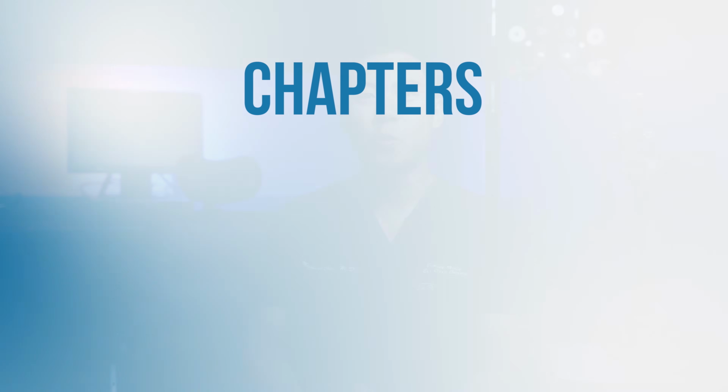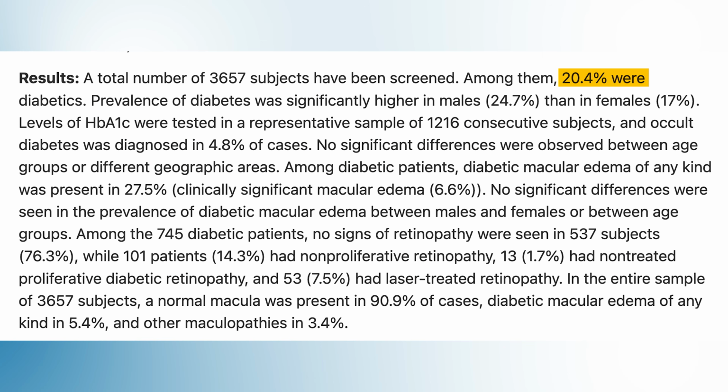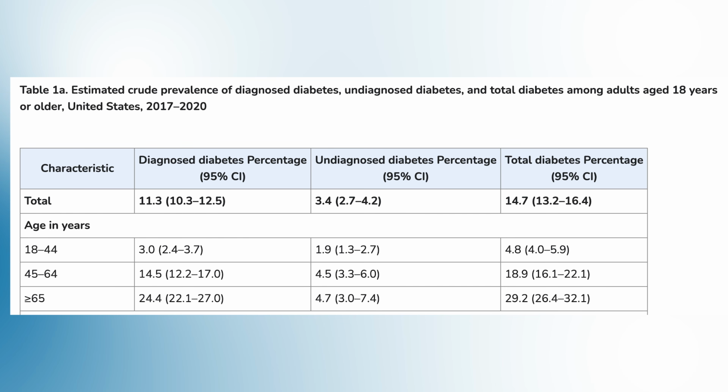The first mistake you want to avoid when planning cataract surgery is not addressing uncontrolled diabetes. A recent research study from Italy, which looked at the medical history of patients receiving cataract surgery, found that 20.4% of patients had underlying diabetes. And if we look at the latest reports from the CDC, we see that the rate of diabetes in patients over 65, which is the most common age group for cataract surgery, is 29.2%. These studies tell us that a significant portion of our patients who are receiving cataract surgery also have diabetes.